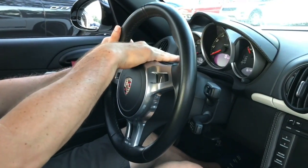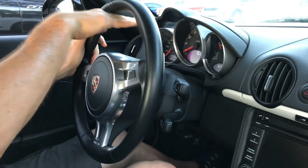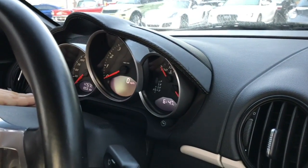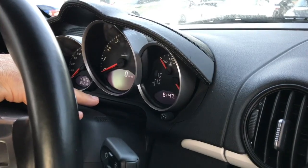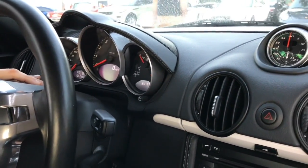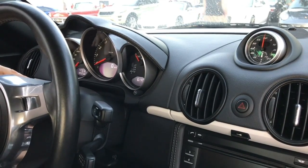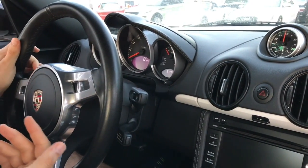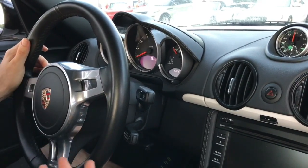Of course, like always, tachometer smack dab in the center. That's your most important information. You got the speedometer to the left and your other information to the right with coolant and fuel. What's amazing is this car has 47,000 miles, which isn't a lot by 2012 standards, but I actually thought it had less mileage because of the condition it's in.